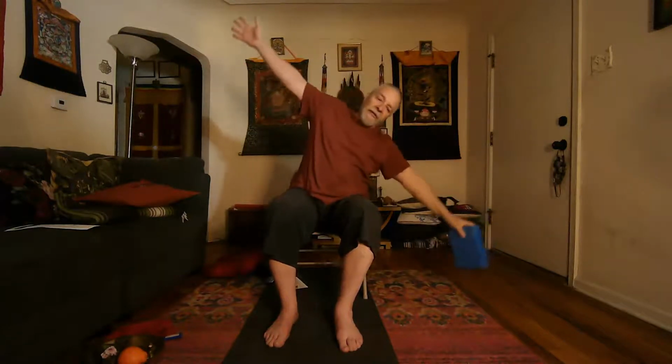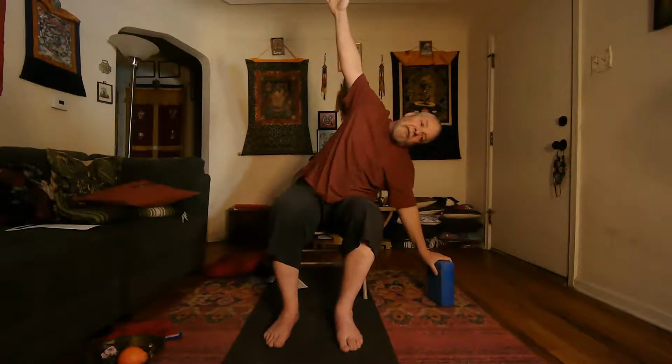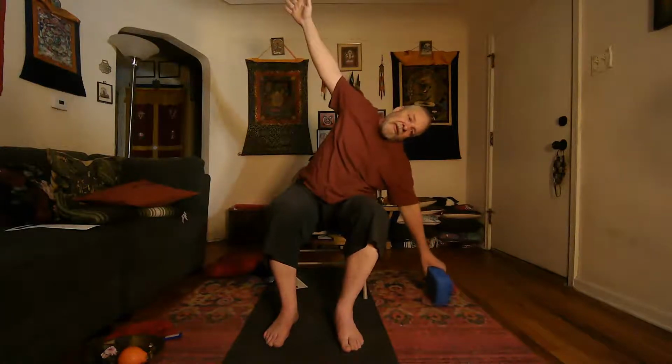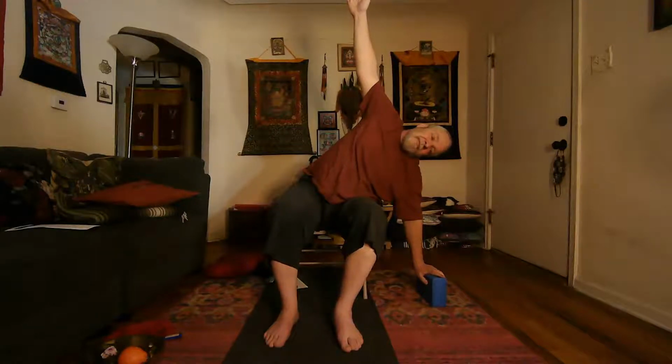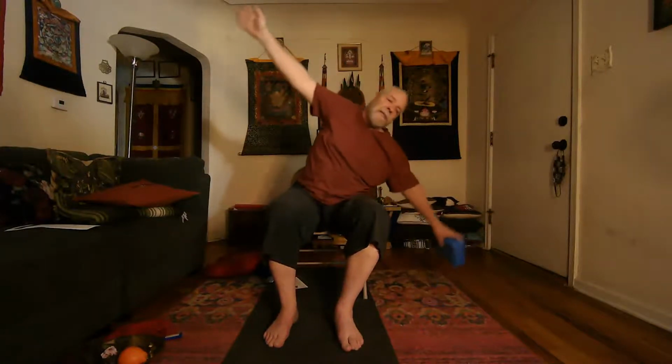And inhale, widening the arms. And exhale, lateral fold to the left, bringing that right arm up in the air, shoulder back. Coming deeper, if it feels right, and breathing in triangle on the other side. And inhale, coming up slowly.